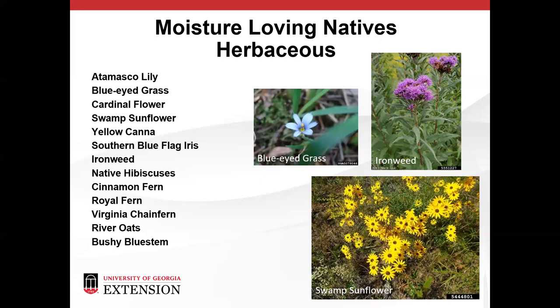So a few of these, you've got things like Atamasco lily, blue-eyed grass, cardinal flower, which is very popular with the hummingbirds, among other things, swamp sunflower, yellow canna, southern blue flag iris, ironweed, which you can see in the upper right there and is another very popular pollinator plant. Our native hibiscuses are all pretty moisture tolerant. Cinnamon fern, royal fern, Virginia chain fern, river oats, and bushy bluestem, which is a bunch grass.